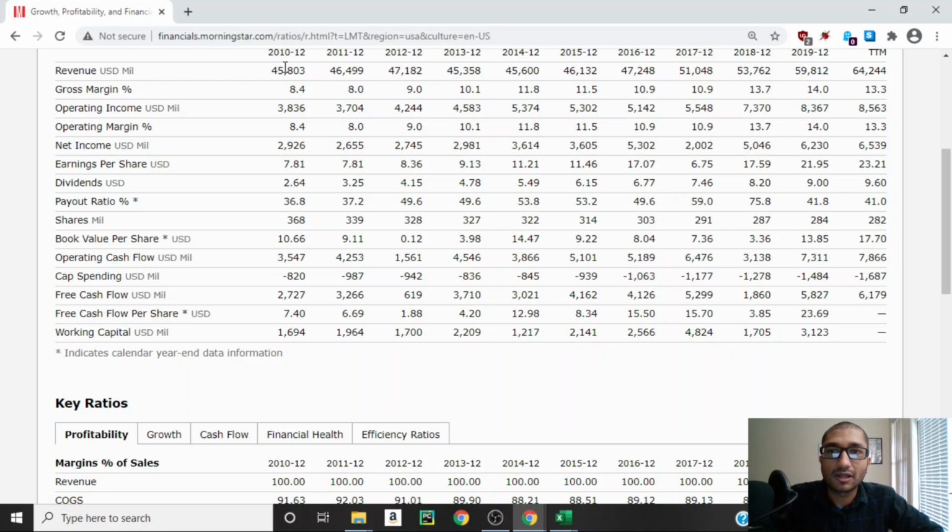Back in 2010, Lockheed Martin's revenue was about $45.8 billion, and that number has grown to about $60 billion in 2019. We can see that the revenue from 2010 through 2016 stayed fairly consistent, hovering between $45 and $47 billion. And then we saw a jump in 2017, and the revenue has been growing since. For the trailing 12 months, the revenue is about $64 billion.